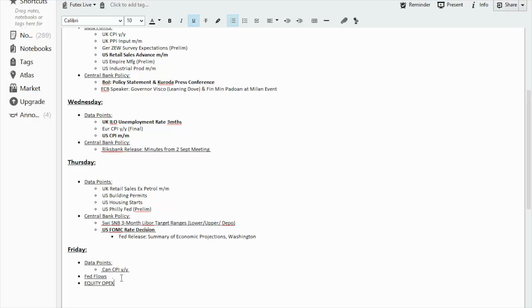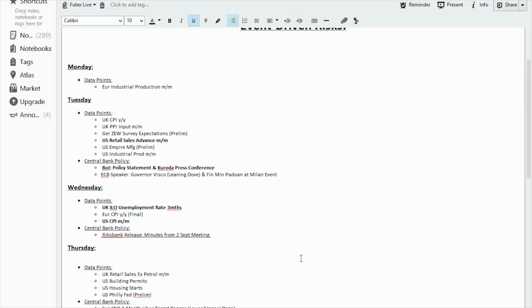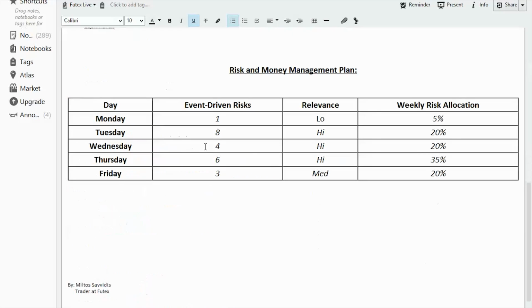Also on Friday we've got equity OPEX, so there could be some interesting squaring up of positions. Obviously, if we do get anything interesting from Thursday. But overall, I think we've got a really jam-packed event and risk week. I'd say manage your money really, really well. And what we'll go through in a second now is the risk and money management plan.